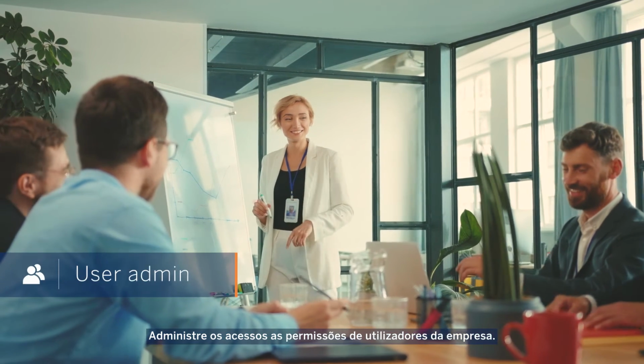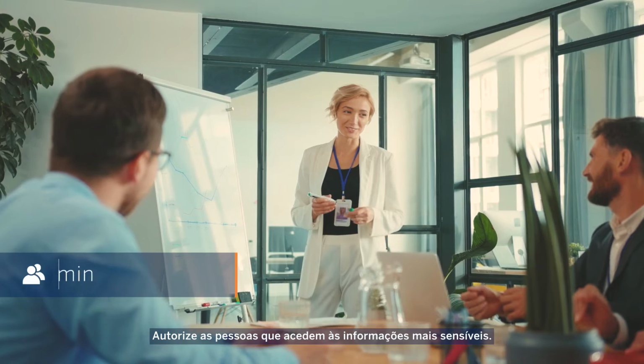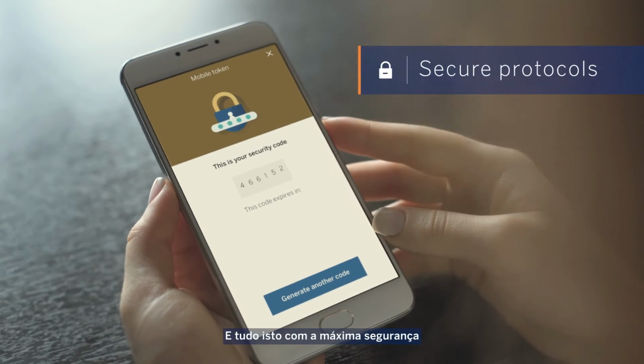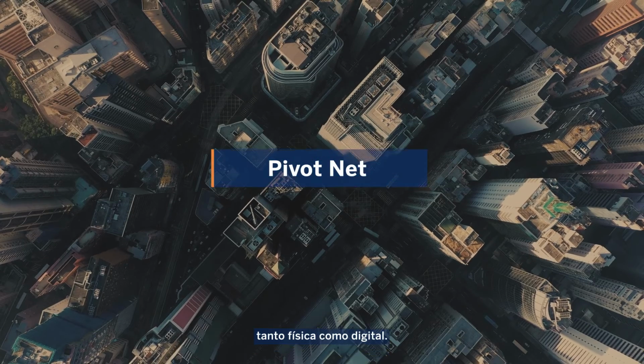Manage your company's users' permissions efficiently. Manage who accesses the most sensitive information. And all of this with the maximum security offered by two-factor authentication, both physical and digital.